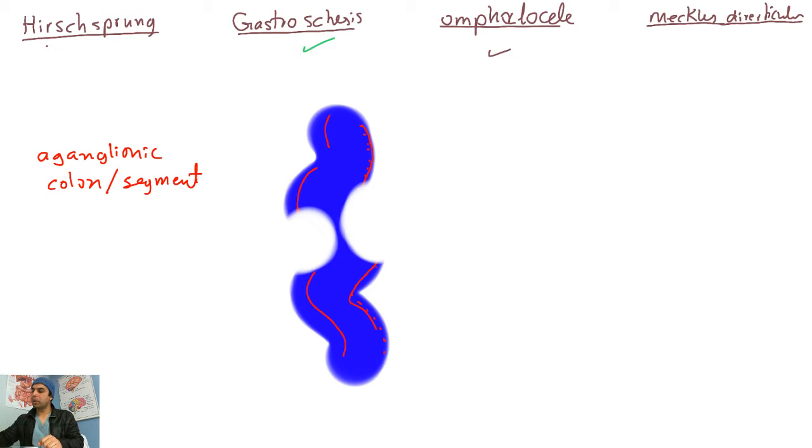Okay, so now what are you going to see? That means you cannot pass stool. The end result is obstruction. And guess what? The aganglionic segment can increase in size. Sometimes in children it's okay. Usually the symptoms should appear after 2 weeks or so, but sometimes the baby is asymptomatic for 5 years, because they don't eat so much solid food.